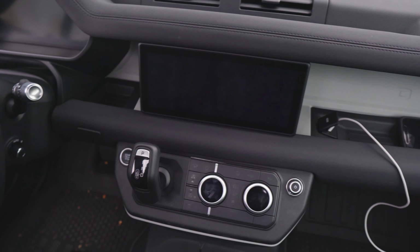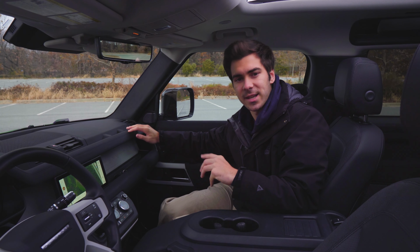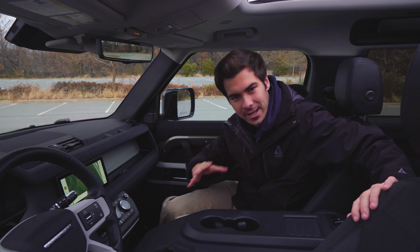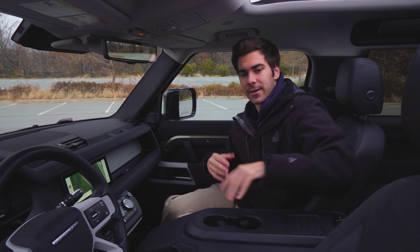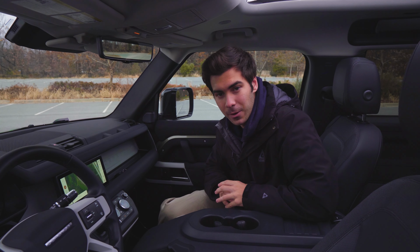You have some really nice kind of felt material up here that just feels really nice to the touch. It has some great stitching in it. The seats have a really interesting leather insert with a cloth surround. They feel really fantastic. You could definitely go for a long day off-roading in them.